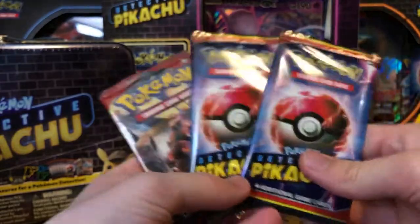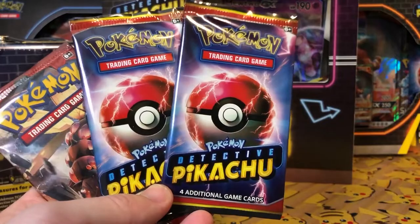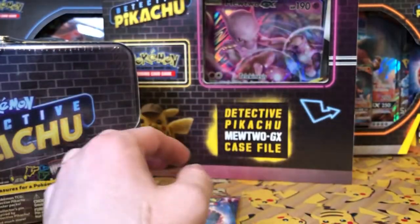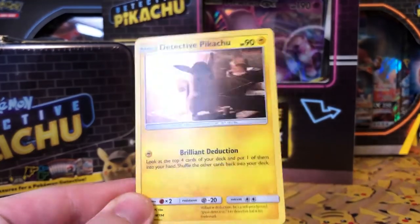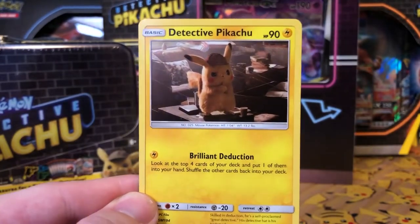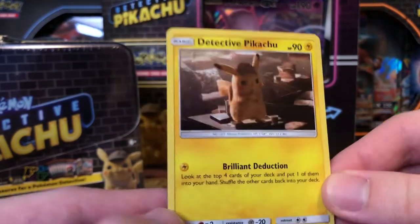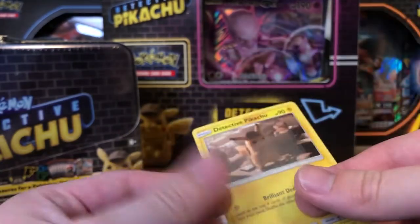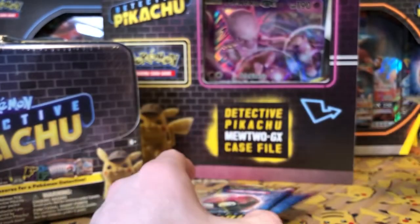So this came with two Detective Pikachu packs, bringing back that old school feel to it, you know what I mean? And then it has a Crimson Invasion, of course, because, you know. And then we have our first promo, Sun and Moon 194. It is the Detective Pikachu, and you can see he has the brilliant deduction move. And I just love this set, it looks really fun. I hope they do more of this stuff in the future. And of course, put it in a sleeve.